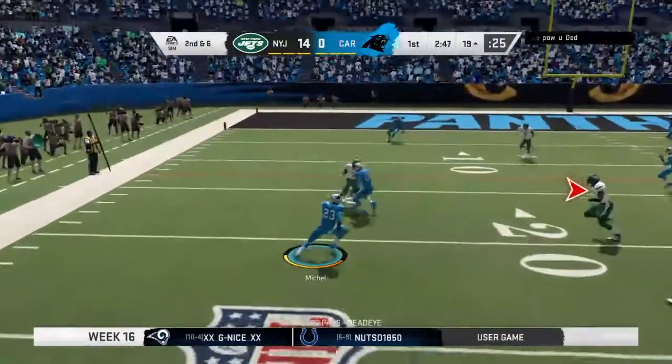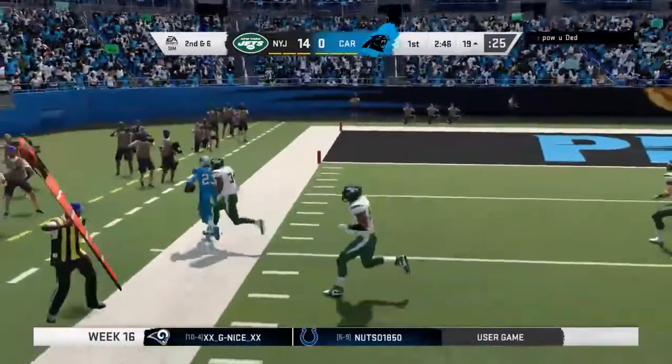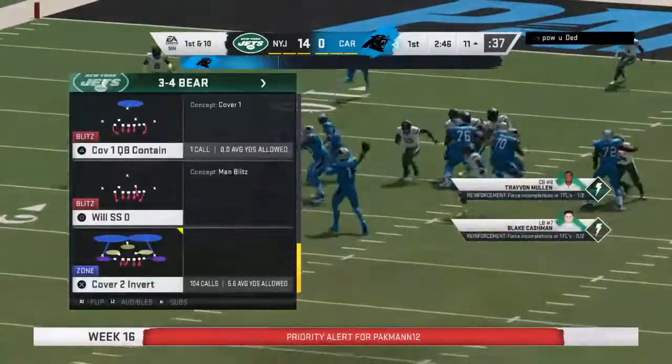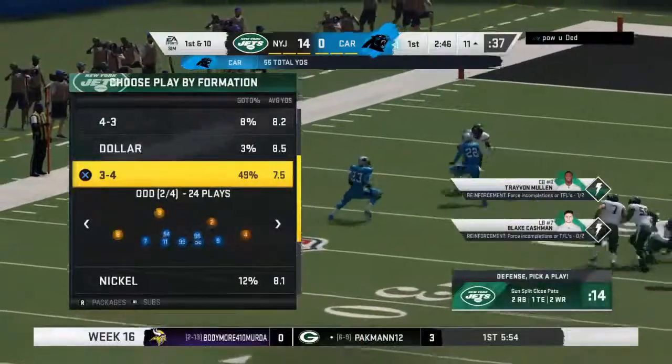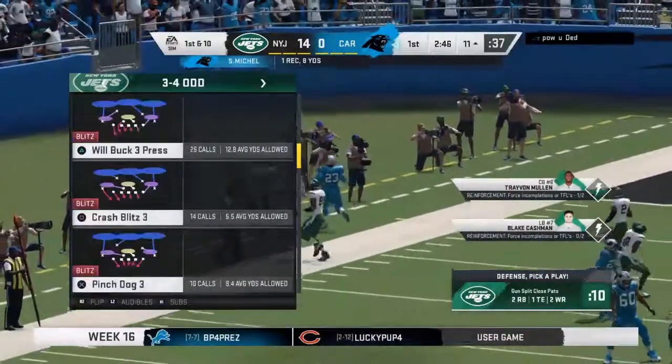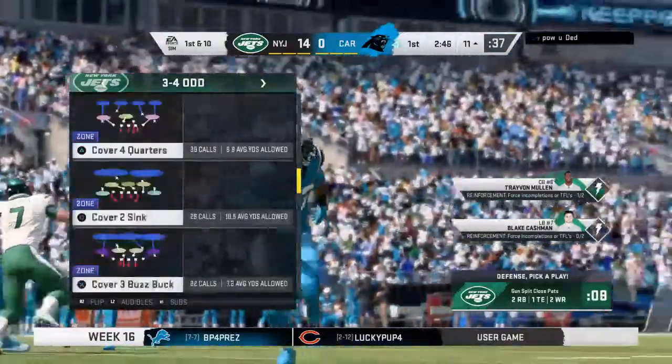To throw on 2nd and 6. Newton. That's out to his running back, Michel. And he'll be out of bounds, taking it just shy of the 10 at the 11 or the 12. That one a first down pickup of 8. First down 10 at the 11-yard line.